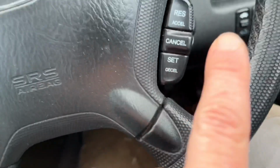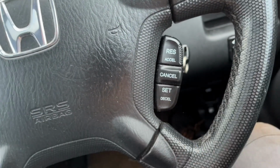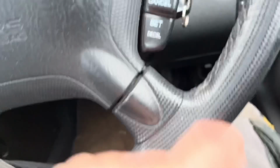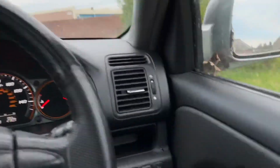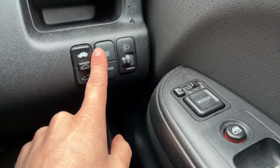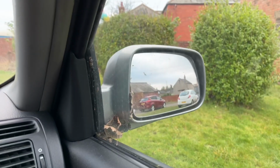But what we do have, what not many of these have, is cruise control. I have not seen many CRVs with cruise control. So you put your main setting down here, cruise on, then you just use it on there. Sunroof as well, electric sunroof. It is nice to have a sunroof, I must admit. I really do like having a sunroof, which I miss with my Altea. You've got your traction control system, headlight leveling, electric folding mirrors.